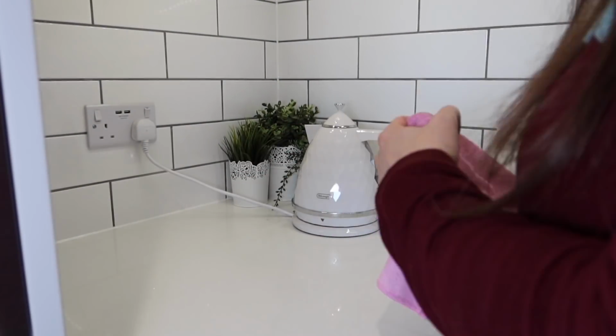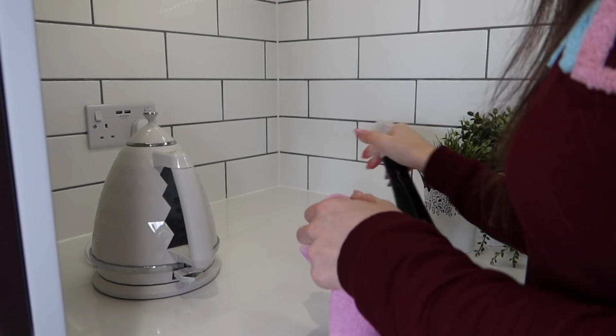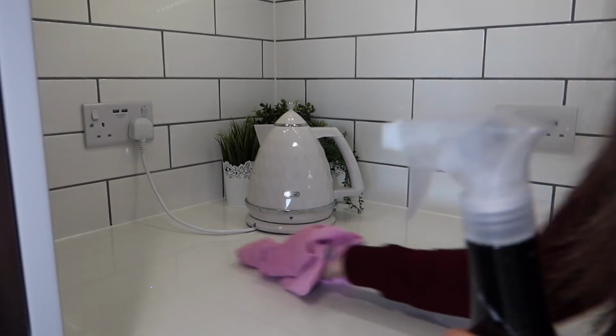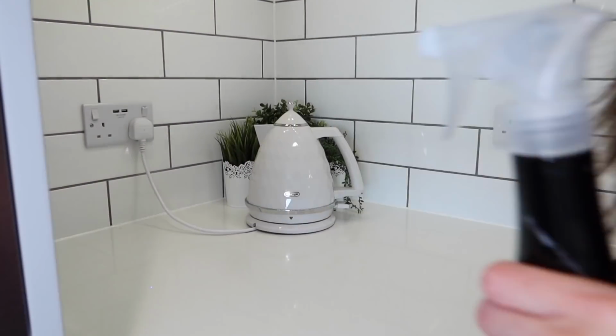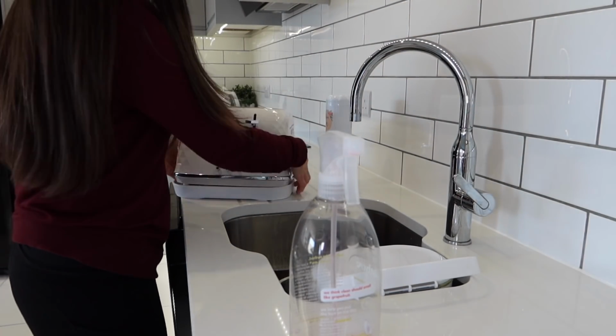Just wiping down the surfaces with a little bit of Method, and I'm going to deal with this toaster as well, which is full of crumbs. And just wipe around this corner. The surfaces get wiped loads and loads and loads. Like every time we cook, we wipe down the surfaces just to clean up any mess that has been made at the time. But that little corner just gets a little bit neglected.